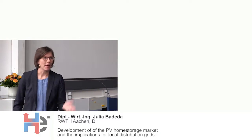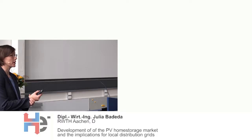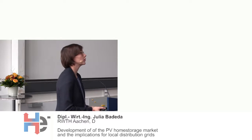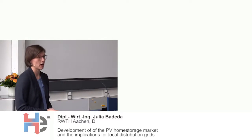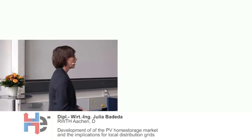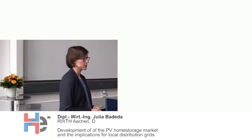So after we heard about the expensiveness of storage technologies, which is right, if you have a PV home storage system, you're at about 20 to 30 cents per kilowatt hour from the prices that we have right now. So it's kind of expensive compared with other possibilities.